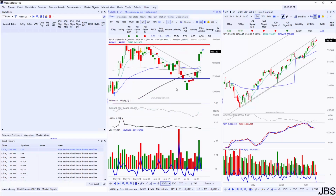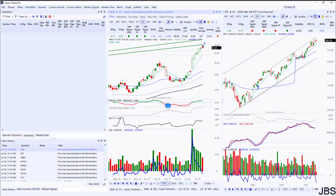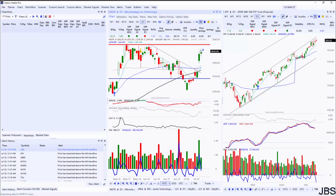I had a nice win. I'll show you on a stock like JMIA. Entered here, and then I took profits at around $14. So that was a nice win. I'm actually swinging MSTR right now as well, popping up higher. So I'm taking some swing scalps where I'm getting some stocks that are breaking out. Heavy volume, strong technical levels breaking out, and then just selling them into strength.